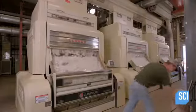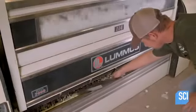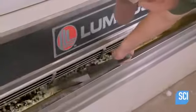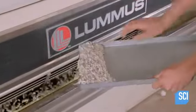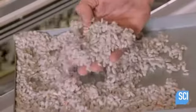Cottonseed is sold as livestock feed, particularly for dairy cows. It contains 23% protein, 20% fat, and 25% fiber. Cottonseed is also milled into cottonseed oil, a cooking oil that's a common ingredient in salad dressings and mayonnaise.